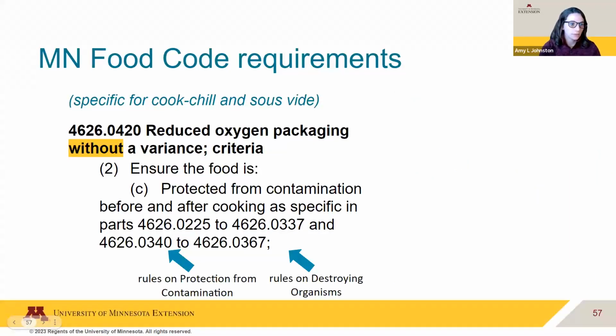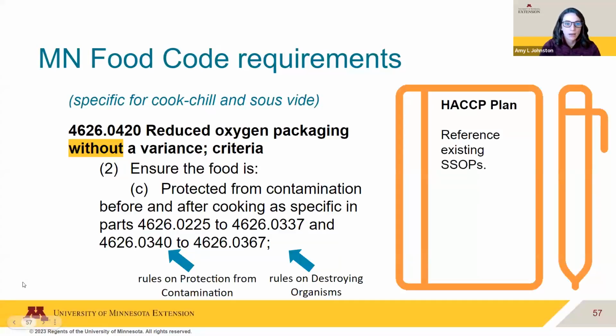You must provide information on how you will protect the food from contamination before and after cooking. Again, you already have these procedures in place in your existing SSOPs. These can include bare hand contact, preventing contamination with taste testing, food storage, cooking, holding, cooling. Just reference these and include them in your HACCP plan.